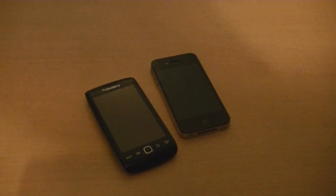So yeah, that's a quick comparison for you. I know a few people wanted to know a comparison between the two phones, main competitors.